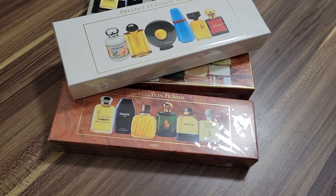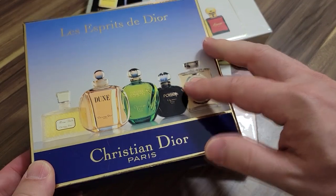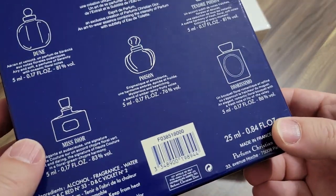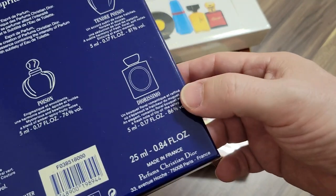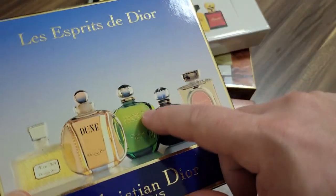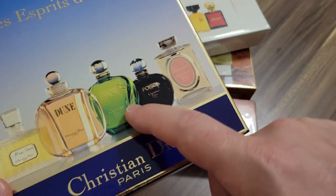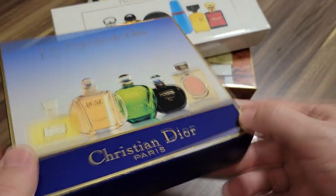Let's go a little bit quickly. Here's an example of one brand and their gift box. This is from Dior, and these are ladies' fragrances. You got Miss Dior, you have Dune, Tender Poison, Durissimo, and Poison Esprit. So this is from the mid-90s. These two are discontinued. Maybe this one, but this came out in the mid 90s. It was discontinued, I think, about 10 years later. So this box is from the mid to late 90s.